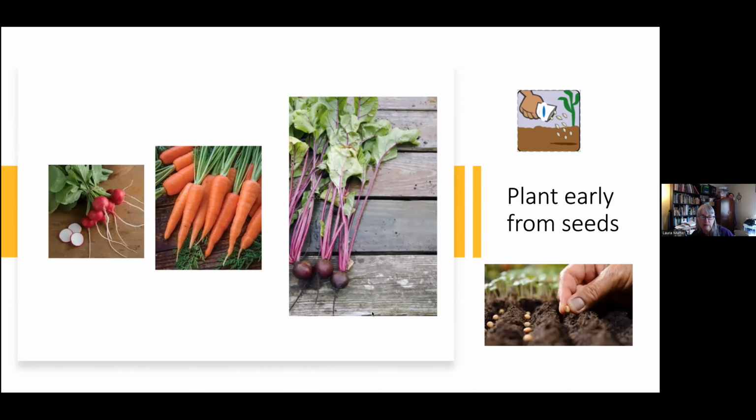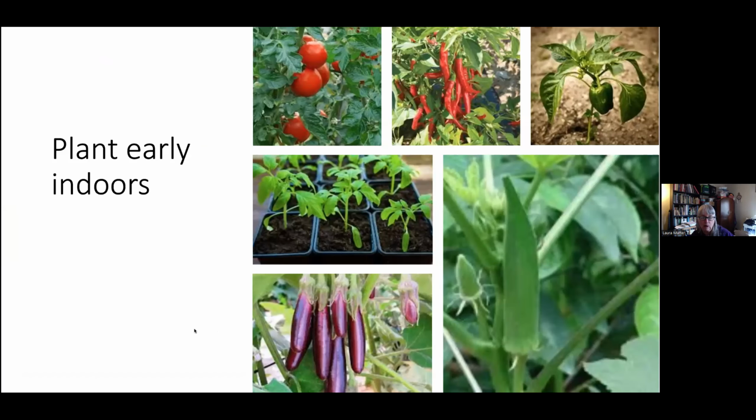Plant early from seeds. You can put these things in the ground. It's a little early for some, but radish, you could probably get out there. Beets next, and then carrot. Carrot I usually wait till April to do, when the ground is a little bit warmer. You can plant things. These are all those hot crops. Okra, there's one I didn't mention. That's another one that works indoors early, that you really need to get out early. These would benefit from those wall of waters as well to keep them warm.